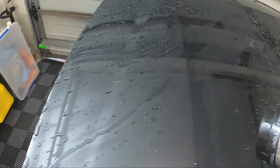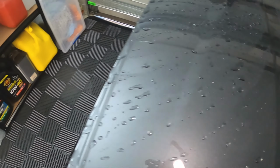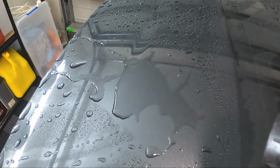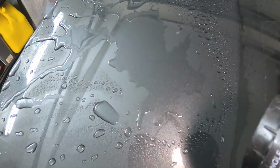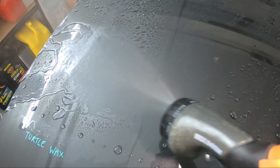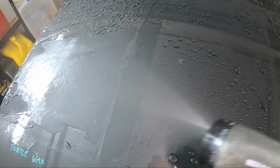Nothing bad at all. It's just that I can probably quite easily say now, first place for most hydrophobic at this stage is the Gyeon. Second is now the Bowdens, whereas before I couldn't call between these two, the Collinite and the Bowdens. So now I'm going to say third for the Collinite. Fourth is still going to be the turtle wax, because that water still does sheet off a lot faster than the Artdeshine. So yeah, it does take its couple of seconds there. You compare something like that to that. So yeah, there we go.